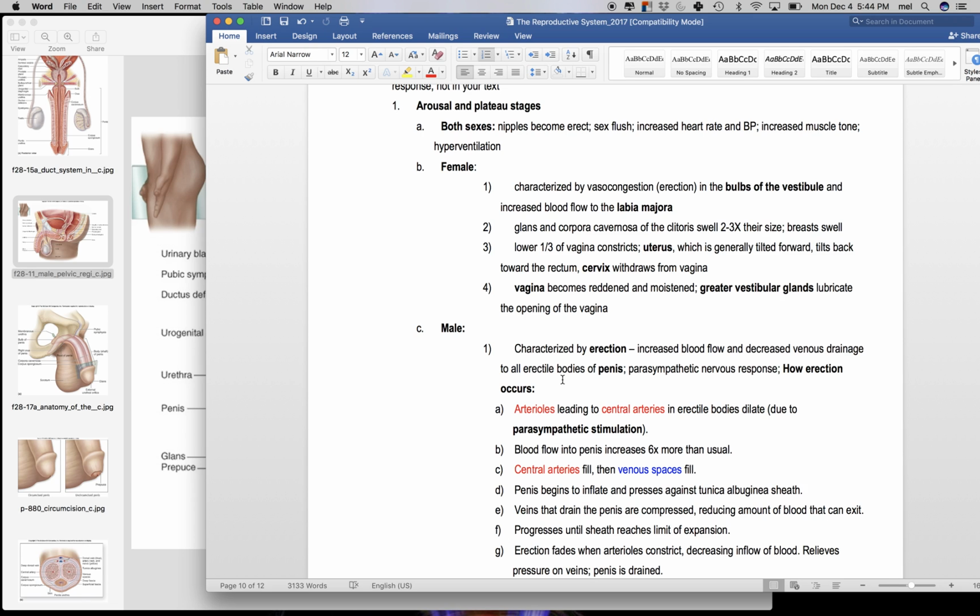So physically, the changes when a male or female becomes aroused are that in both sexes, the nipples become erect. You get the sex flush, which increases the blood flow to your face and makes your cheeks kind of pink, and increases blood flow to your lips and makes them swell a little bit. It increases your heart rate, blood pressure, and muscle tone, and you can start to hyperventilate, which just means you're going to breathe really quickly. It doesn't mean you're going to actually hyperventilate and pass out.